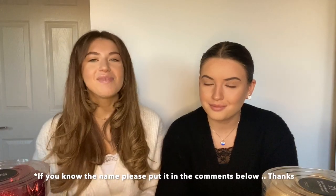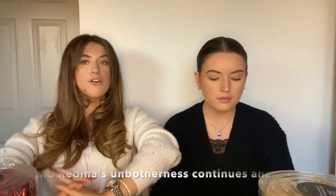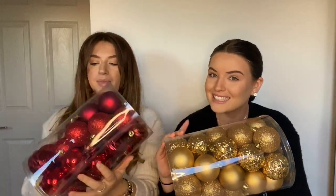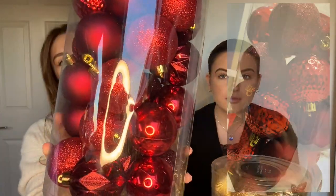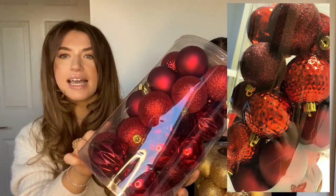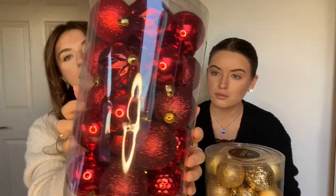Anyway, after that we started with buying the small decorations. We bought the first stuff from John Lewis, and these are the beautiful ones. We got them in red and in gold. So yeah, let me show you guys. This is the one. It comes with three different designs. You have the plain one, you have the glittery one, and you have this decoration here, which I think is very, very nice.